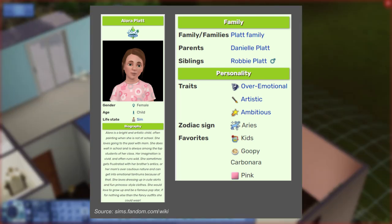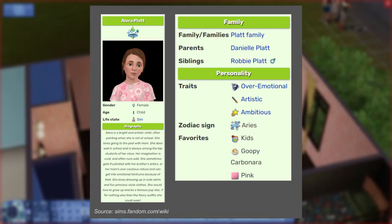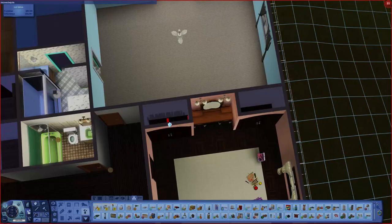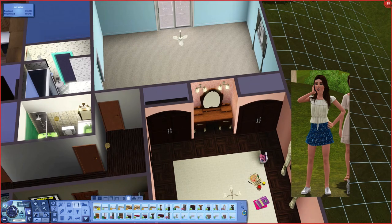Her bio states that she does very well in school, loves dressing up, and wants to be a famous pop star when she grows up. And just as a note, I know the Sims Wiki bio shows Alora as a child. She's actually a teen in my game because I have played with this family for a little while.